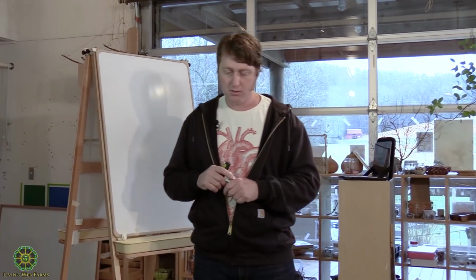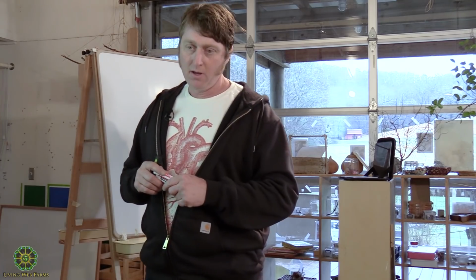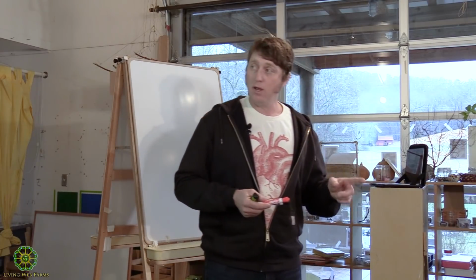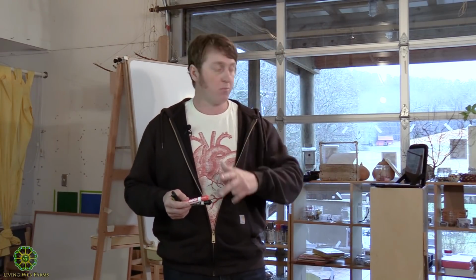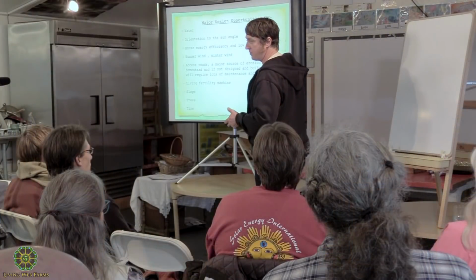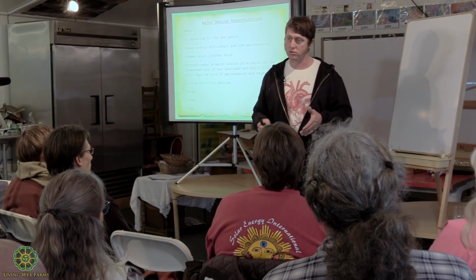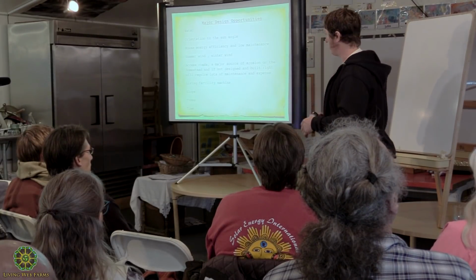And a lot of times, we're coming onto a piece of land and maybe the house is already there. So we just have to work with what we have. And we can apply permaculture to that. Or the road is already there, but it's in the wrong spot. But we can apply permaculture to that and fix some of those problems.